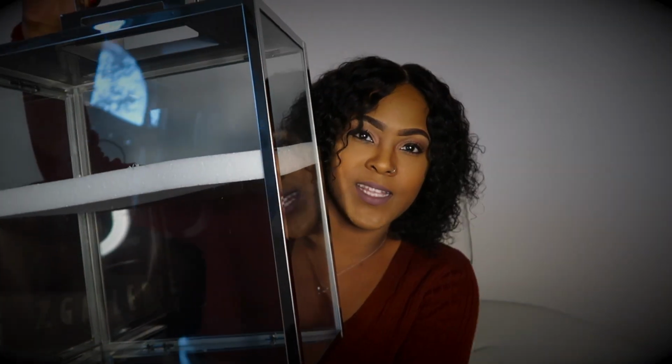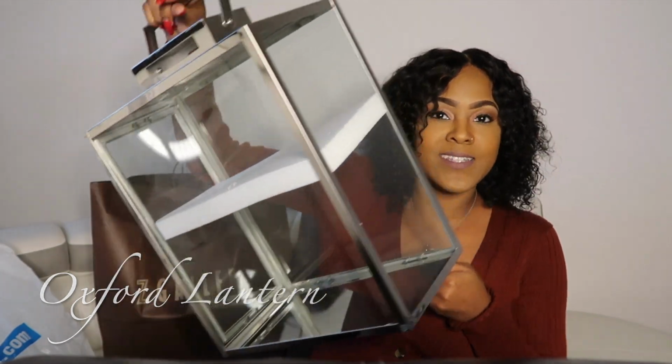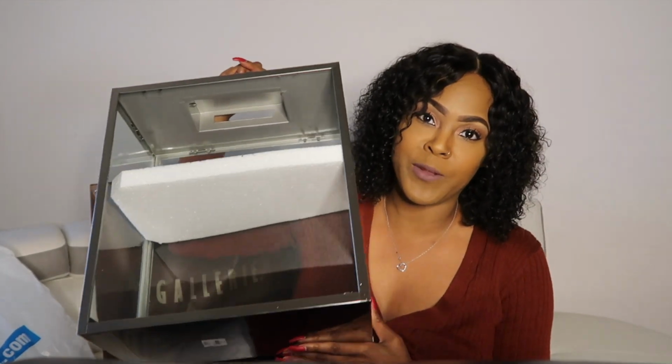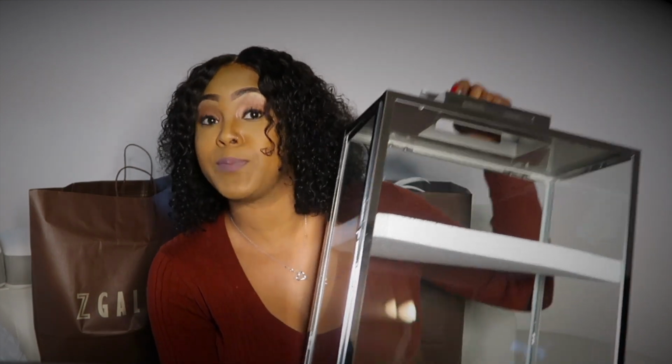So this is a lantern, as you can see. Let me scoot this back a little bit. Obviously, it's humongous, you guys. You can probably see my ring light from this one. It's a big lantern. I'm gonna show you what I'm gonna put in this. The little styrofoam is not a part of it, it's just something to have in it. This was $69.95 plus tax at the gallery. Oh, it's heavy, it's big.